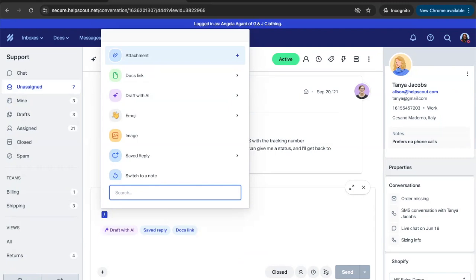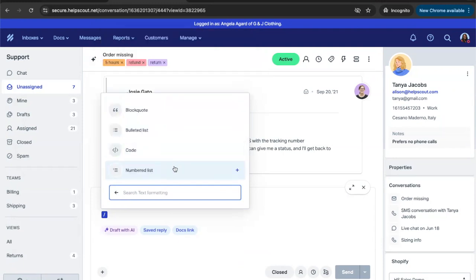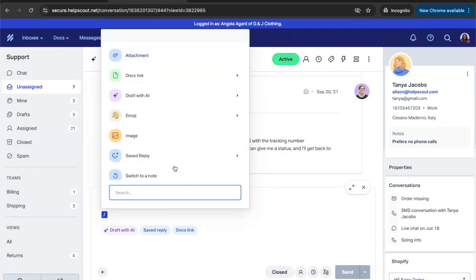And when you open up the menu with the / key, you see here you can add attachments, emojis, even add images too, and even add different text formatting there if that's something that you need. And of course, you can add docs links and saved replies from the shortcut menu as well.